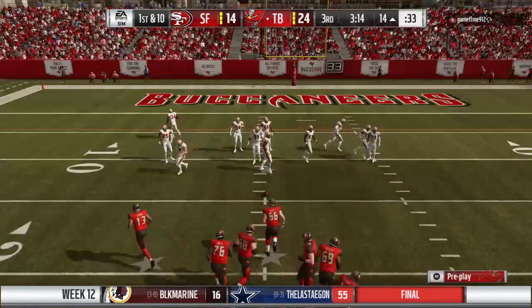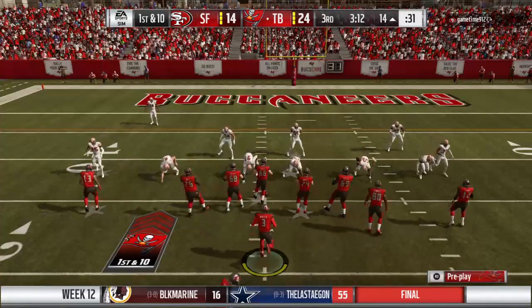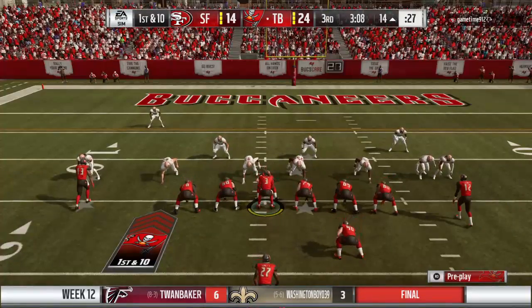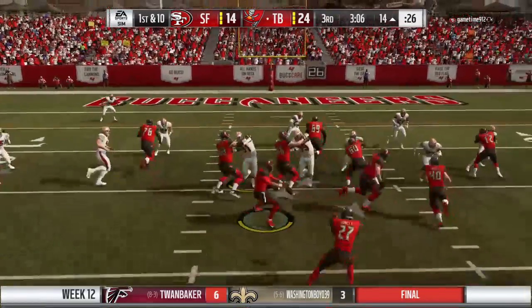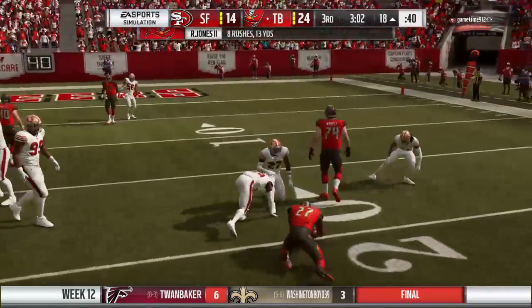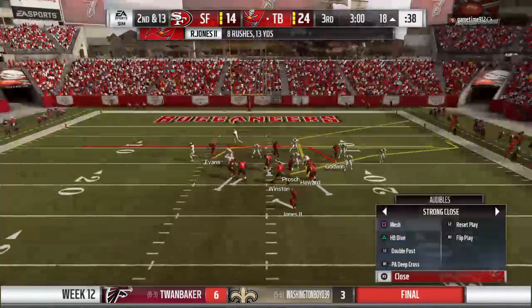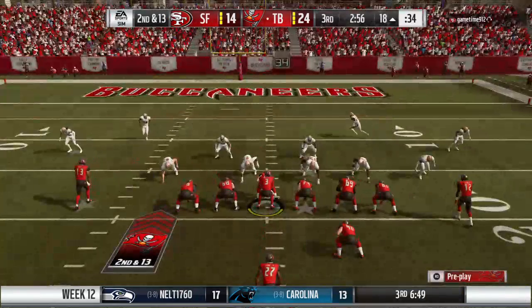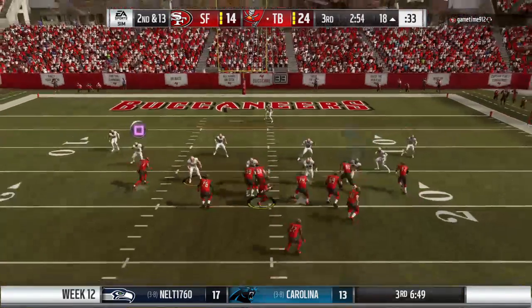Took till the second half, but finally a red zone opportunity here. It's 1st and 10 at the 14. And they try to sweep to Jones. And they're going to lose some on this play. Being knocked back to the 18. The loss of a full 3 yards, and now it's second down.